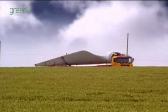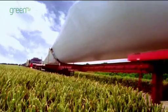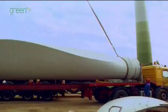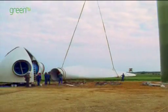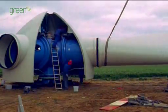And the blades come in last, right? Yes. And there's 3 blades. Now they look enormous. How heavy is one of these blades? Each one is about 3 tons and is over 30 metres in length, so a considerable size. The idea is that the wind pushes the blades round? That's right, yes. And then there's a generator inside.